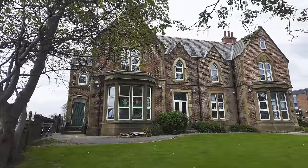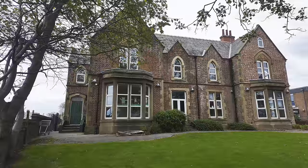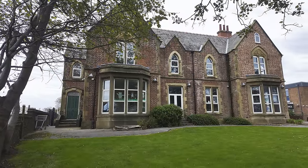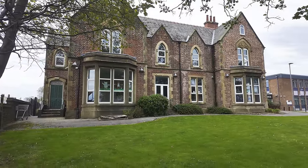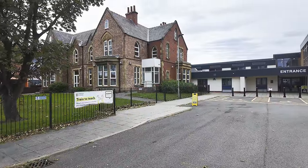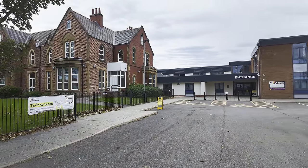So I think this building here might be the original Arnold School or part of it. I don't really know. If anyone could let me know in the comments. This is just a nursery now by the look of it. It looks like a nursery with what's on the windows. So here's a bit of old and new. There's no date on that building. There's the new entrance there.